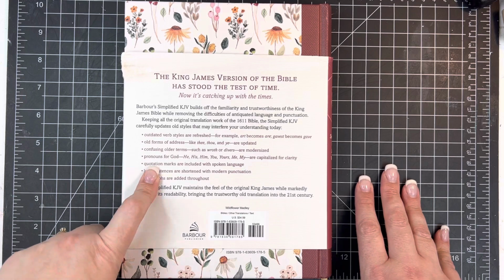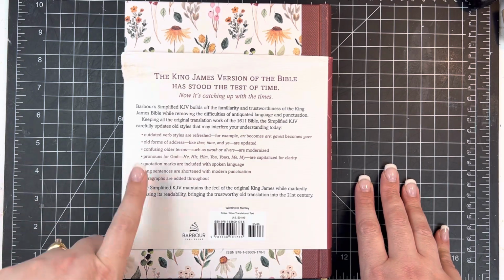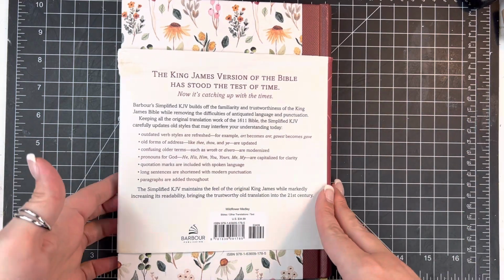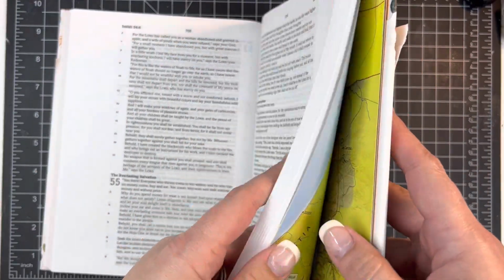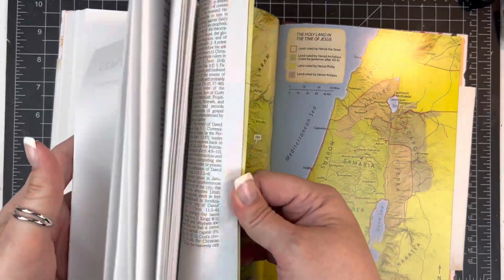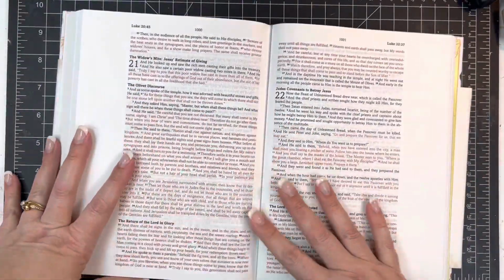It also says that quotation marks have been added. Longer sentences have been shortened with modern punctuation, and paragraphs are added. There's also quotation marks. This is also a red letter version. So I just thought I would show you a little tour of this Bible. You can see it's a red letter version.